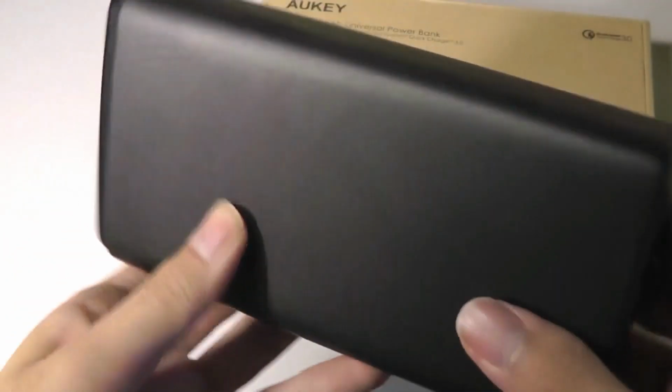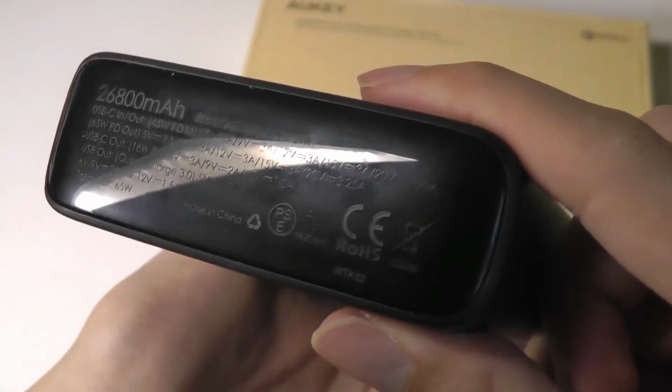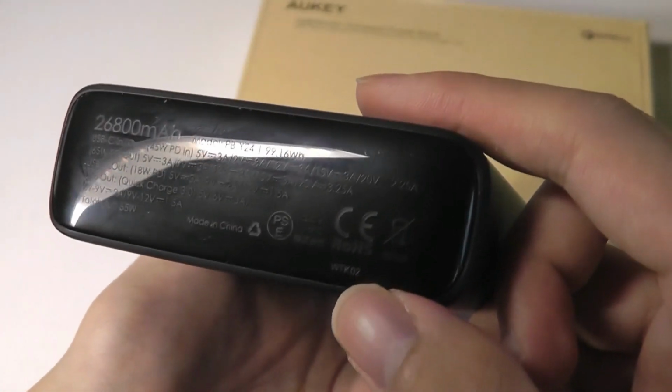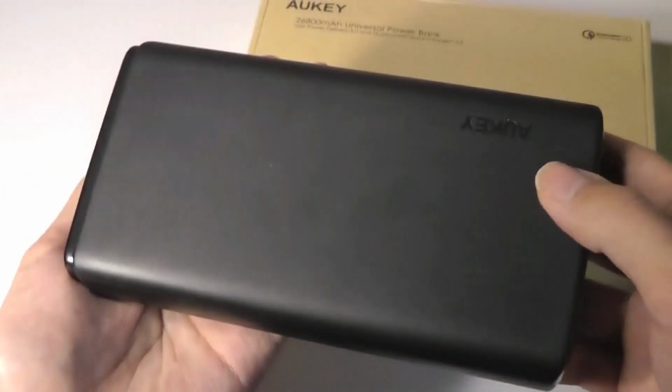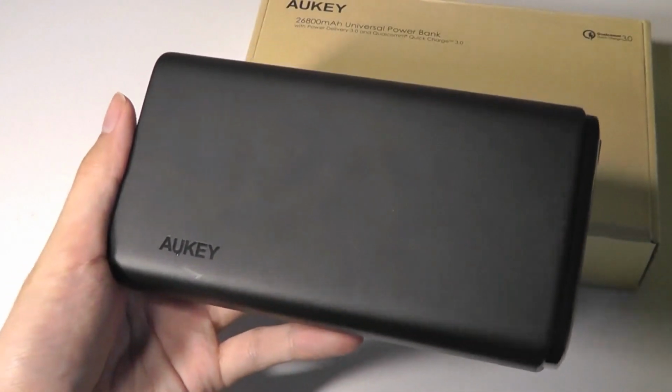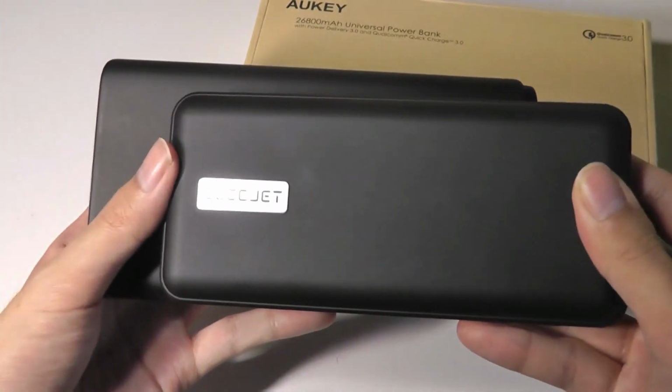The top and the bottom of the power bank are made out of a shiny plastic material that is a little bit easy to scratch as well as smudge, but overall still feels relatively sturdy and well built. With that being said, I personally think that the texture on the Power Pi is a little better because this one is coated in a layer of soft touch rubber, which makes it feel a bit more grippy.